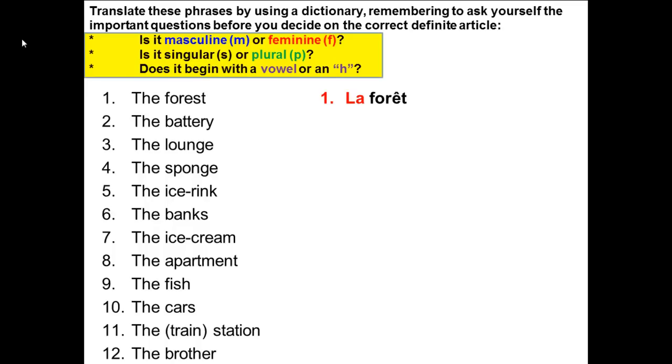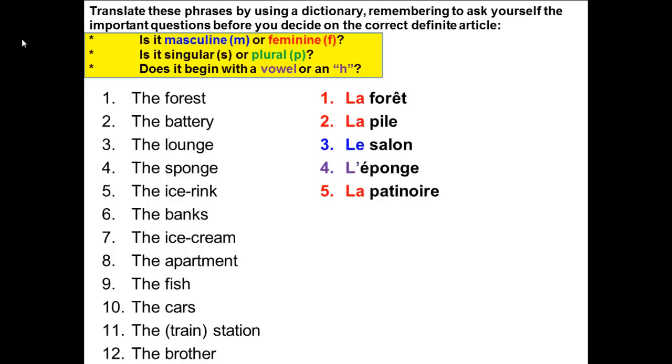Numéro 2, the battery. La pile. Numéro 3, the lounge. Le salon. Numéro 4, the sponge. L'éponge. Numéro 5, the ice rink, la patinoire. Numéro 6, the banks, les banques. Numéro 7, the ice cream, la glace. Numéro 8, the apartment, l'appartement.